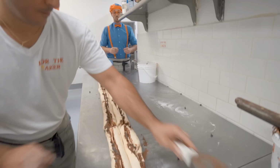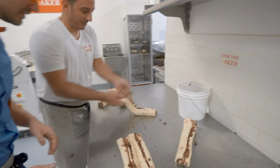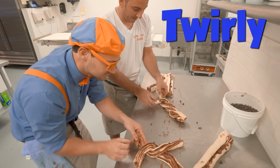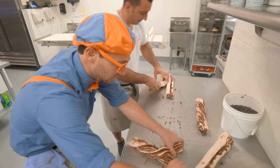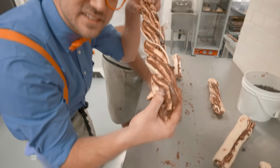Woo. Okay. Now, the fun part. Okay. Open them. Make an X. Okay. And make an X. Then you do a little twirly. Whoa. This is so fun. Pretty messy, but good messy, sweet. Yeah. Messy. Yum. Does that look tasty? Hey, there we go. Woo!